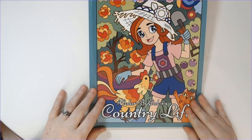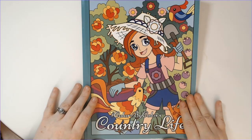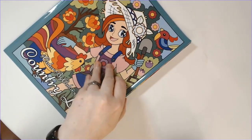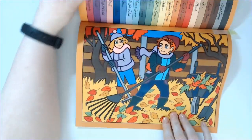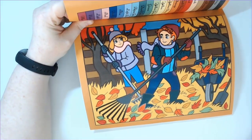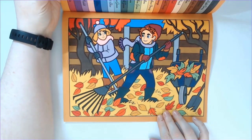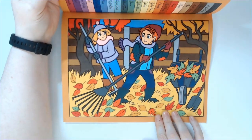Country Life by Kira Shershneva. She just put out a book that features women, maybe more like a fantasy type book, which I of course love the idea of, but I told myself, and I'm sticking by it, that any new books by the color by number people, artists that I love, I cannot get one until I've completed one of their previous books. So here is the one from Country Life that I did, a nice little fall picture.